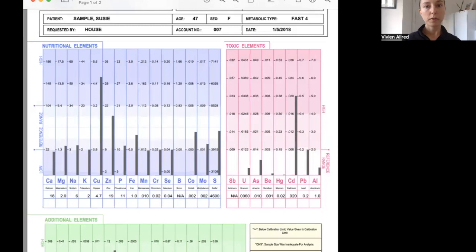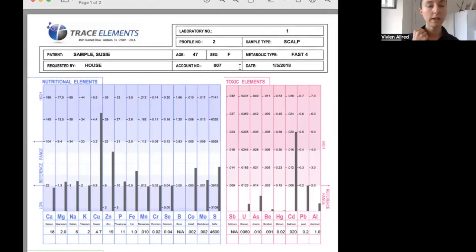So this is the main first page. And I know that another company, I forgot the name, I think it's ARL Labs, looks a little bit different. I do prefer this trace elements report, just the way that it looks. It's way more user-friendly. I think it shows a little bit more than the others. So the important things up here, I'd say, are the date. So from when you did that sample, this will be a reflection of your health for 3 months prior.